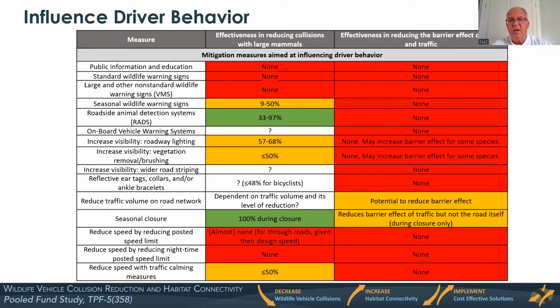But as you can see on the third column, very few of the measures that try to influence driver behavior improve habitat connectivity or reduce the barrier effect. Basically, only two of them. That's one that tries to reduce traffic volume. And of course, the seasonal closures, when you have no traffic, it improves wildlife movement across the road.